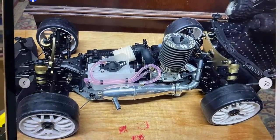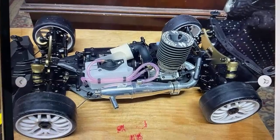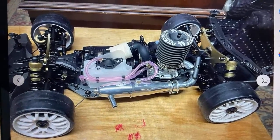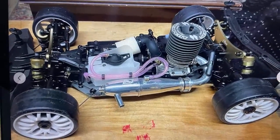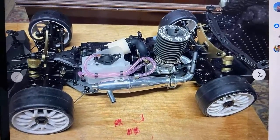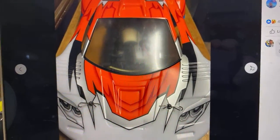It looks like the Kyosho GT2, but the GT2 is not even in stock anymore. The GT2 came with a low RPM 0.25. This is a high revving 0.21 with an inline pipe. It's really, really beautiful. Suspension on these Serpents is very good as well. Front end, pretty much normal. There's a protective film on it, right?